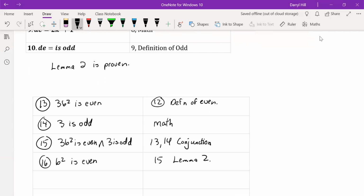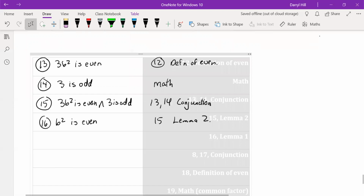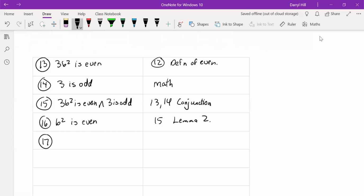And then if we know b squared is even, so they're all hiding there. If we know b squared is even, what do we know about b? Let's see if anybody's following still. We can use lemma 1, right? We could say that B is even. Yeah, B is even, exactly. So that's 16 and lemma 1.